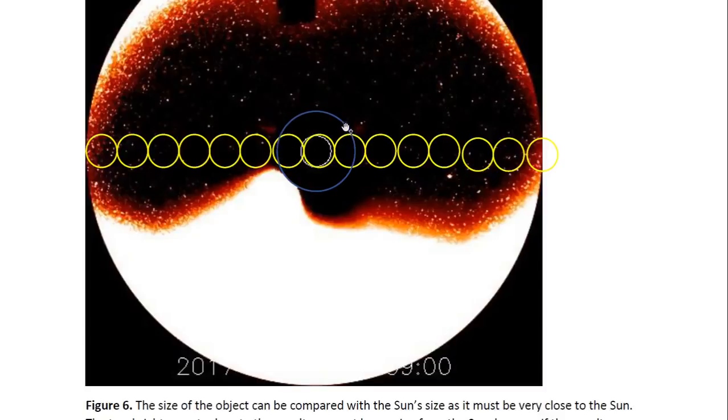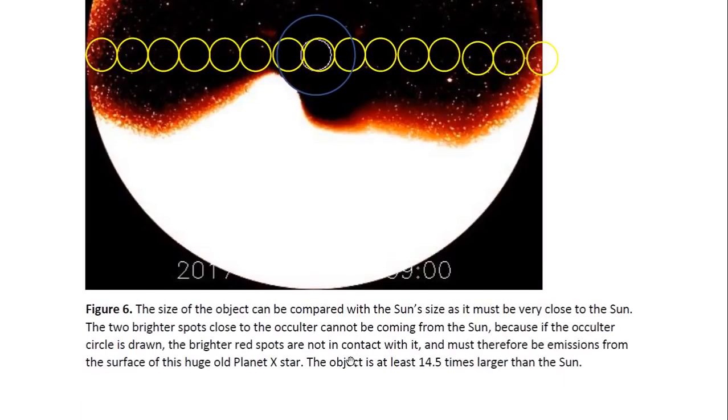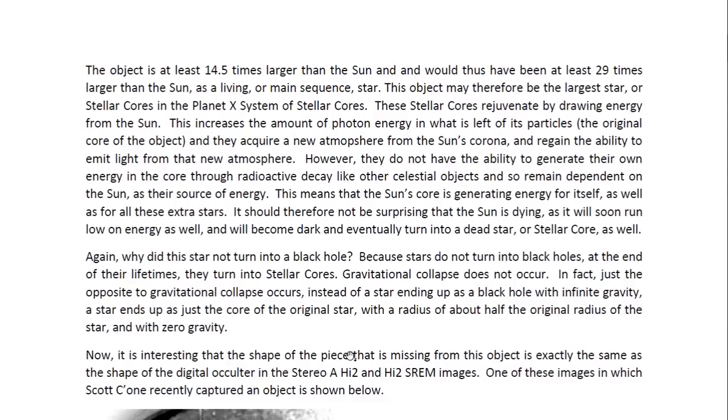As you can see, there's a white spot there, and so this would be about the size of the occulter, and these do not come right up to the occulter. So these are most likely emissions from the object itself. These are not from the sun. And this object seems to be about 14.5 times larger than the sun.